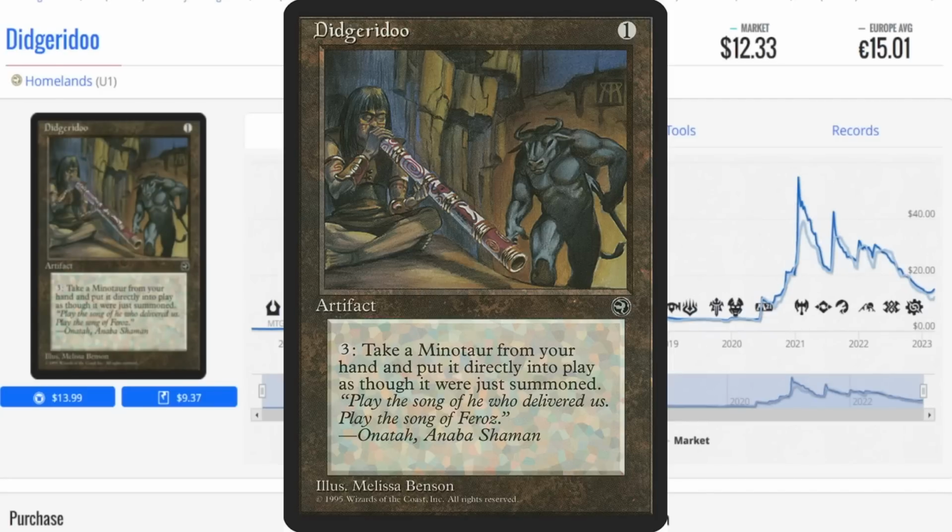It's a 1 casting cost generic. Take a Minotaur from your hand and put it directly into play. Although it was just summoned, and it's 3 to use it. It's not a mono artifact, guys. It doesn't say use it on your turn or activate as a sorcery or comes into play tapped.